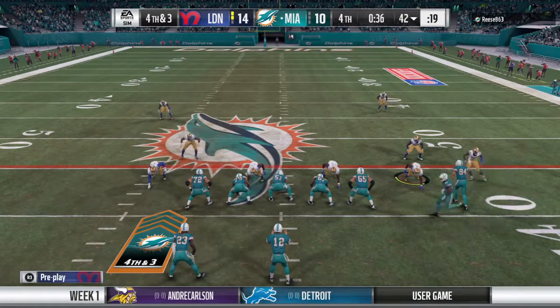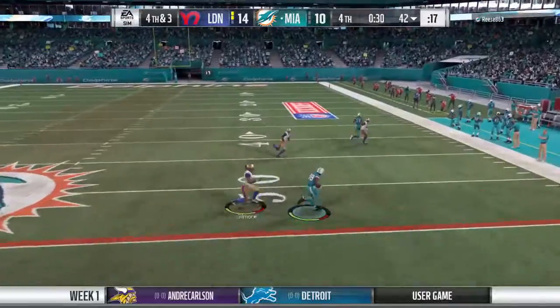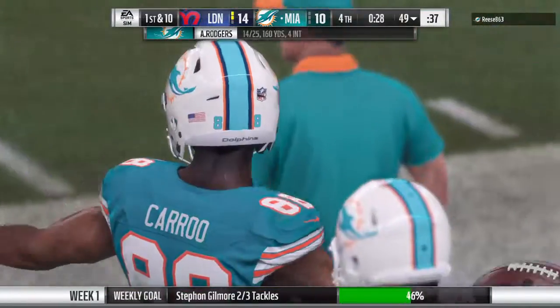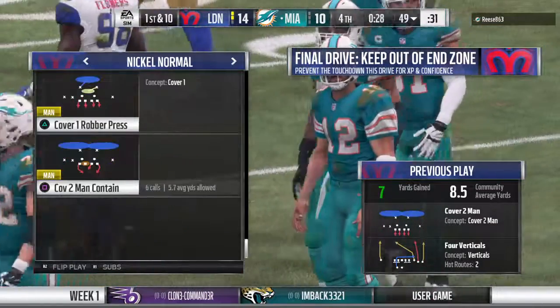They'll bring a receiver in motion left. Now Rodgers got to have this one. And he has Carew. And he's out of bounds just before the midfield stripe at the 49. That one good for 7 that time. And it's 1st down, Miami.